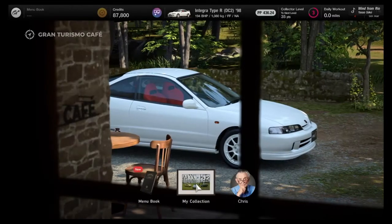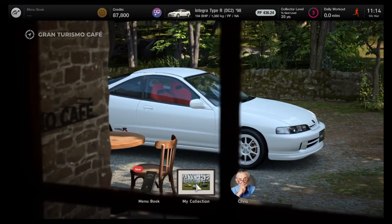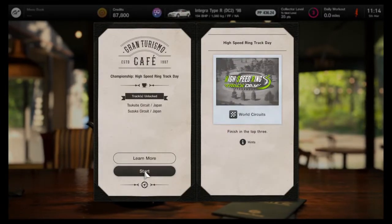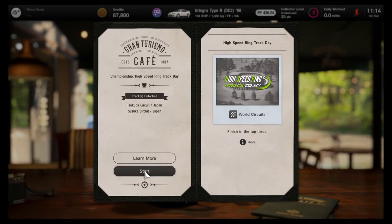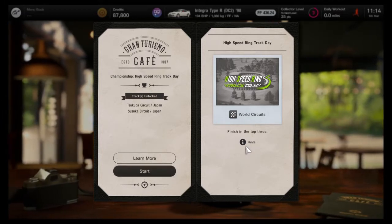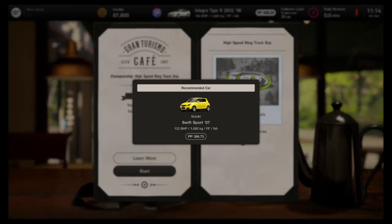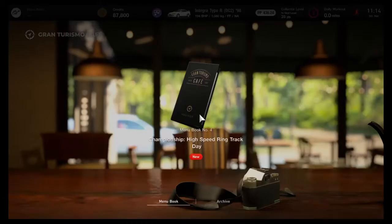So the concept, every time you unlock your menu, your goals and everything. Oh wow, was that finishing the top three? Okay, hints. Let me see the hints. The Suzuki Swift Sport 071. Okay. It's nice to know.